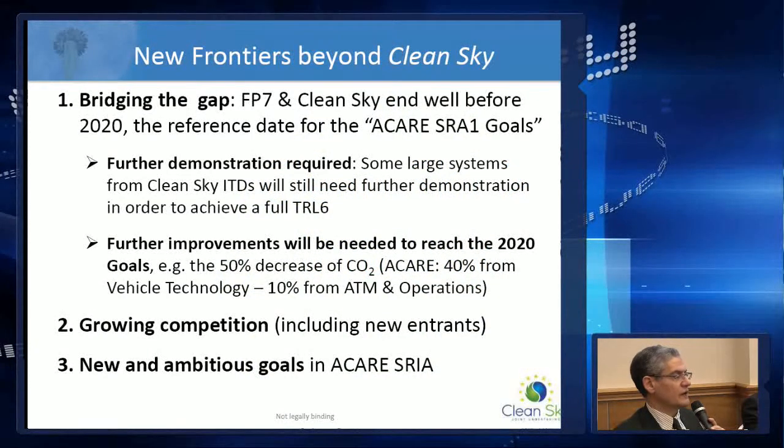So I already mentioned this, the background, Framework Program 7, the idea of a new tool, going closer to high TRL level, because TRL 6, as most of you probably know, is the upper level of the validation of a technology just before the technology can be selected to be inserted in a new development program.